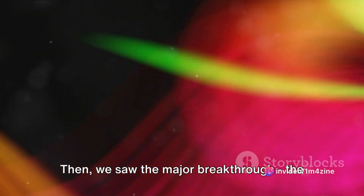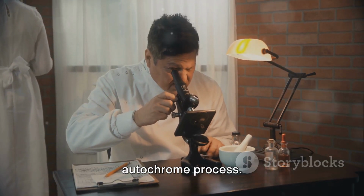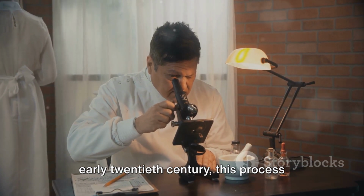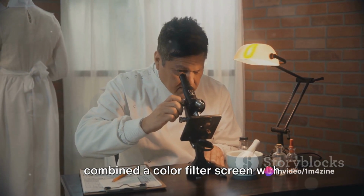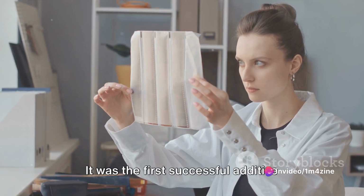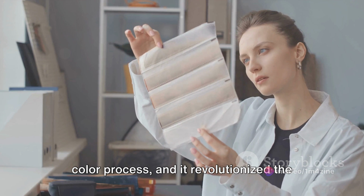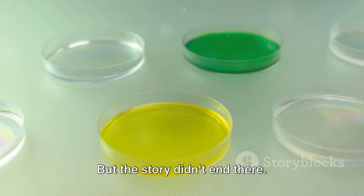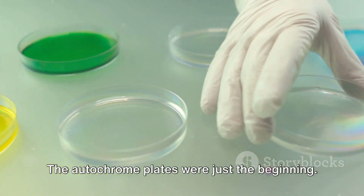Then, we saw the major breakthrough, the Autochrome process. Invented by the Lumière brothers in the early 20th century, this process combined a color filter screen with photographic emulsion on a glass support. It was the first successful additive color process, and it revolutionized the world of color photography. But the story didn't end there. The Autochrome plates were just the beginning.